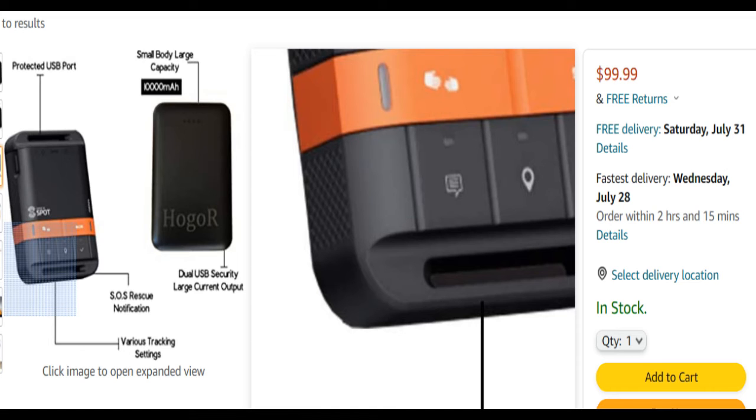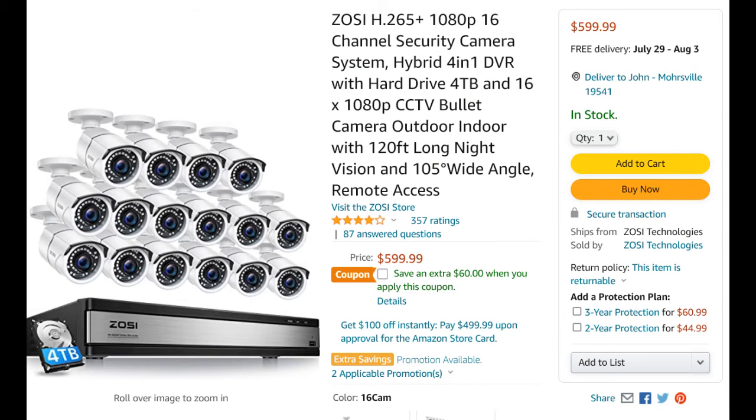We're going to be using different things like closed circuit cameras. Here's a picture of the system I'm talking about. It is a ZOSI. It is a 1080p 16 channel security system. It's got a hybrid 4-in-1 DVR with a hard drive of 4 terabytes. So you're going to get very good coverage. As far as the camera system goes, I would recommend using 12 out of these 16. That leaves 4 cameras for backup in case of damage to any of your regular cameras.